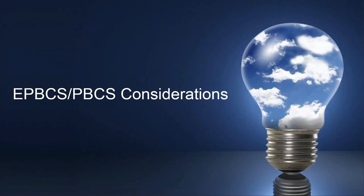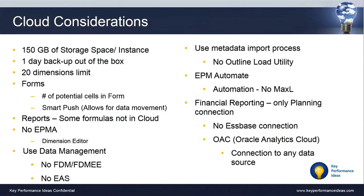I'd like to finalize with some considerations that we had with the cloud, just some considerations that you should be thinking about. So the cloud has 150 gigabytes of storage and space per instance. There's only 1 day of backup that's out of the box, but that can be solved for by creating a rolling backup from an automation script using EPM Automate.